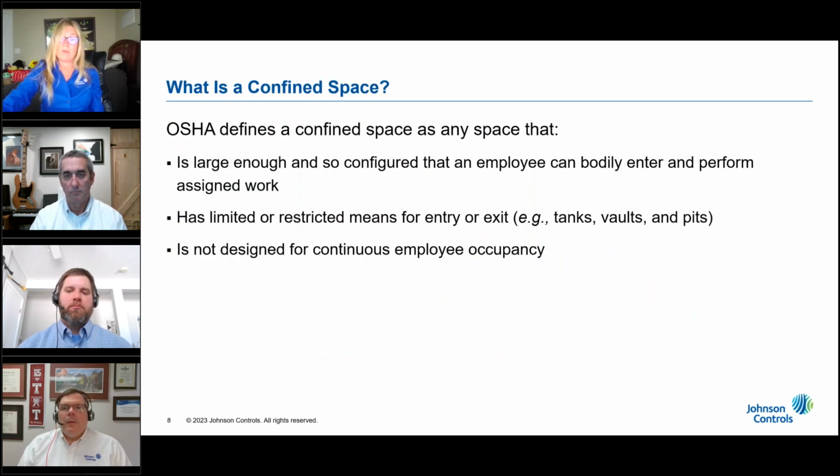When it comes to underground vaults, the very first thing that water utility workers should think about is recognizing a confined space. OSHA defines a confined space as being any space that is large enough and so configured that an employee can bodily enter and perform assigned work that has limited or restricted means for entry or exit, such as storage tanks, vaults, and pits, and any space that's not designed for continuous employee occupancy.